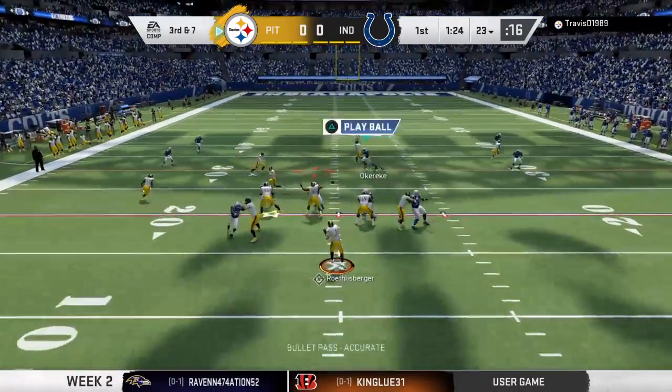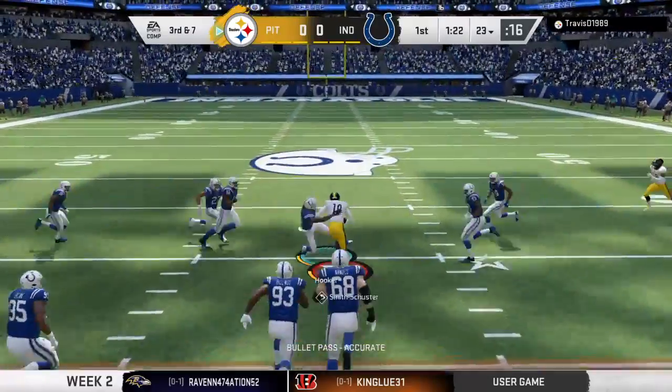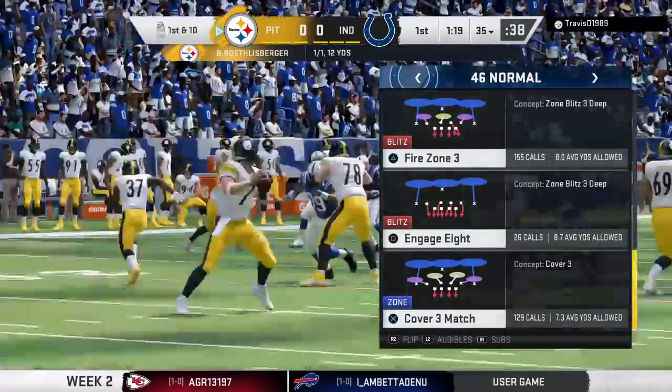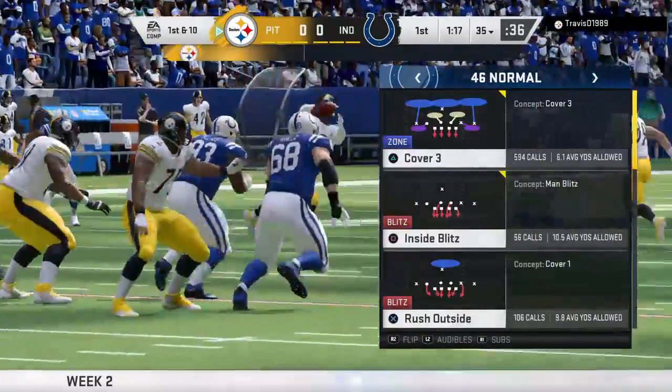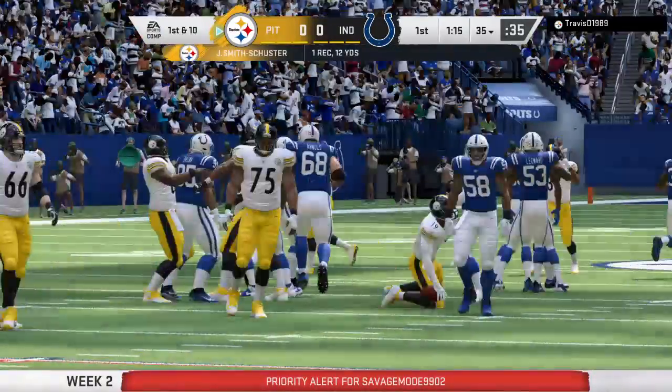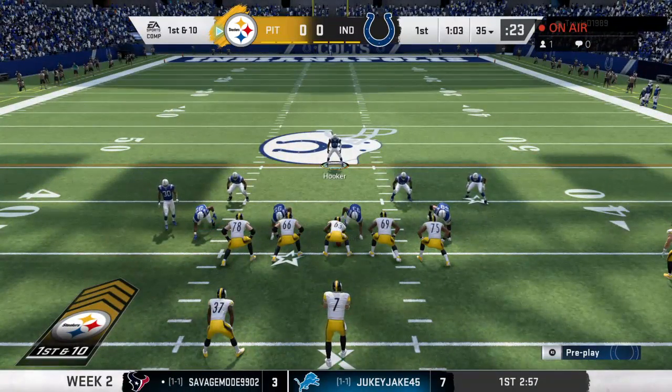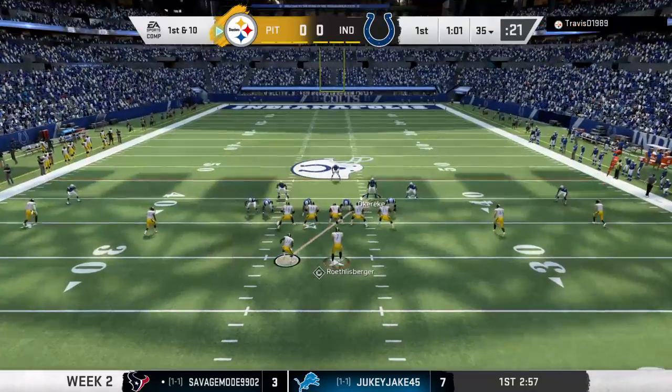On third down, Roethlisberger. Open man, completes it to Smith-Schuster. And he's brought down, getting this one up to about the 35. 12 yards that time for a Pittsburgh first. Ball up to the 35 now as they come up on 1st and 10.